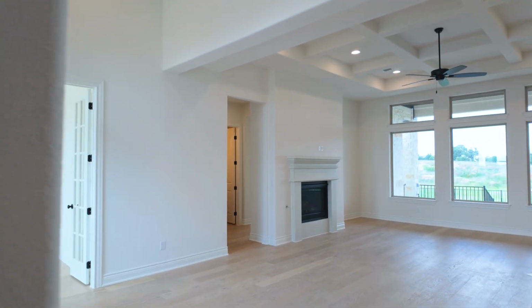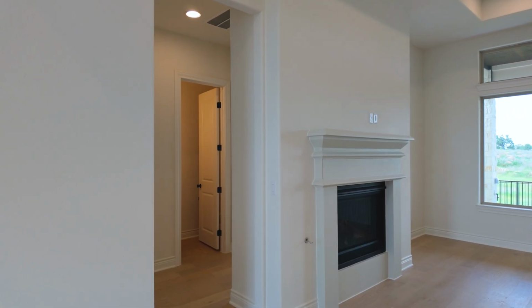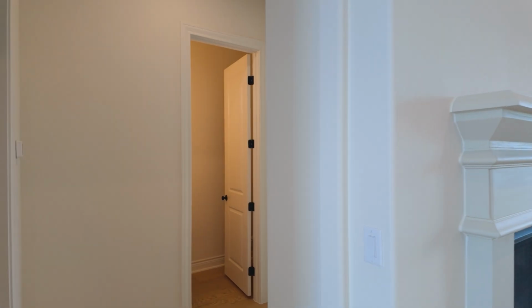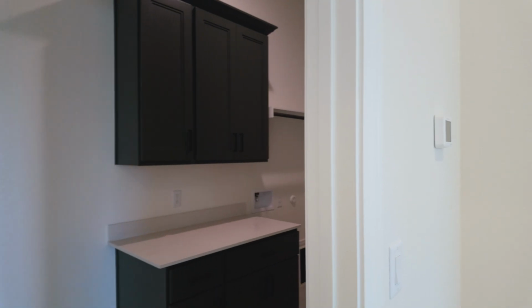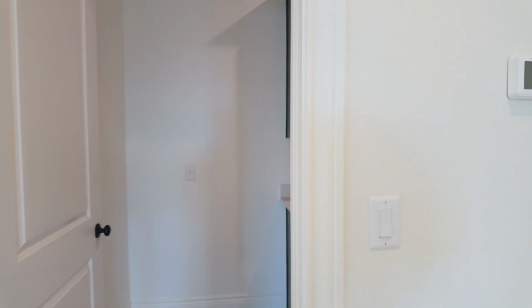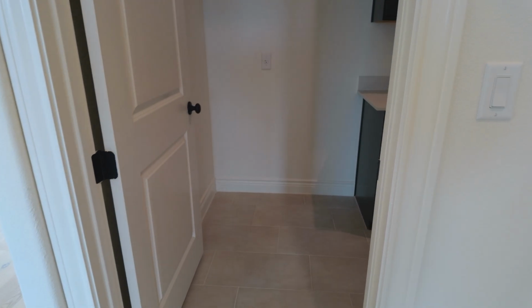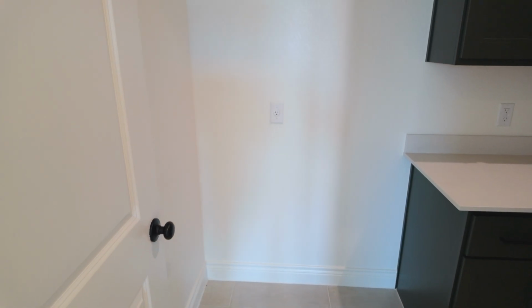As we go down this hallway, you're gonna notice a powder room, utility room, and then the primary bedroom. And at the end of the video, I'll show you the covered patio. But to the left here, you have your utility area. And what I love about this utility area is we have a dedicated space right here as you come in for an additional fridge or anything else you'd like to have.